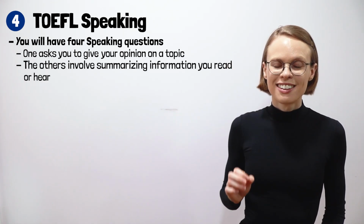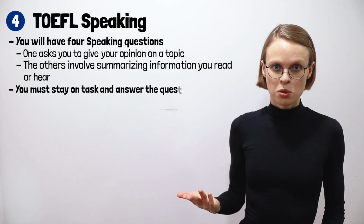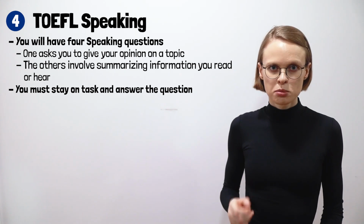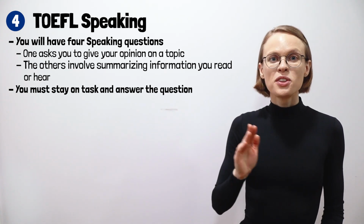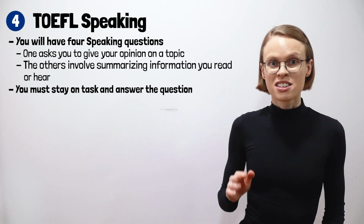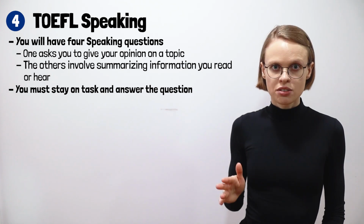To do well on the speaking section, you must stay on task and answer the question. For example, if you are asked to summarize one person's view in a conversation, you should not give your own opinion on the subject. The new test may have a longer speaking prompt asking about your opinion too. Be sure to read it carefully.